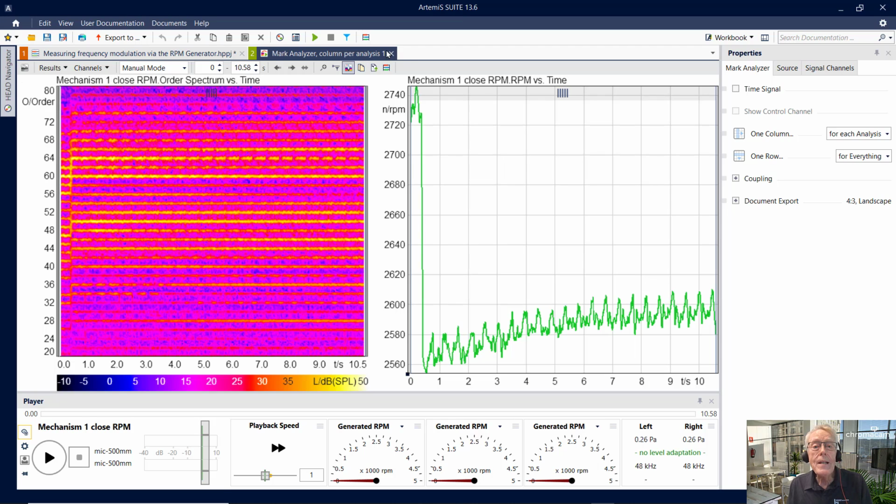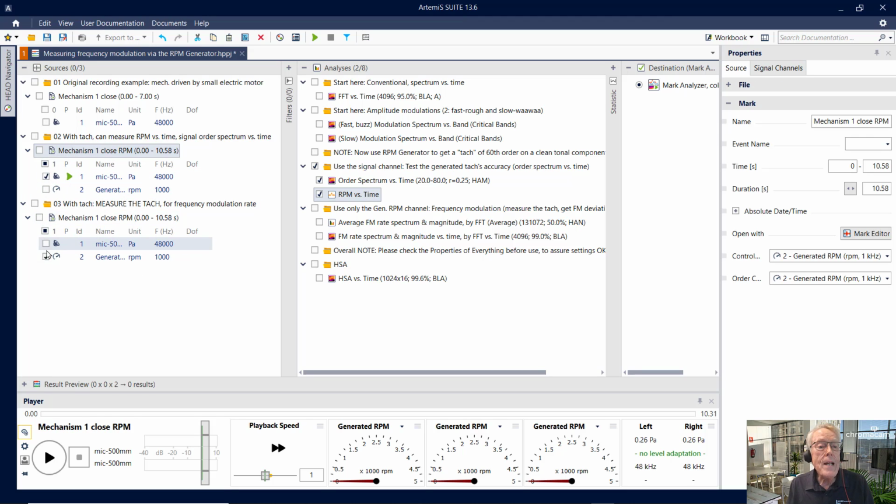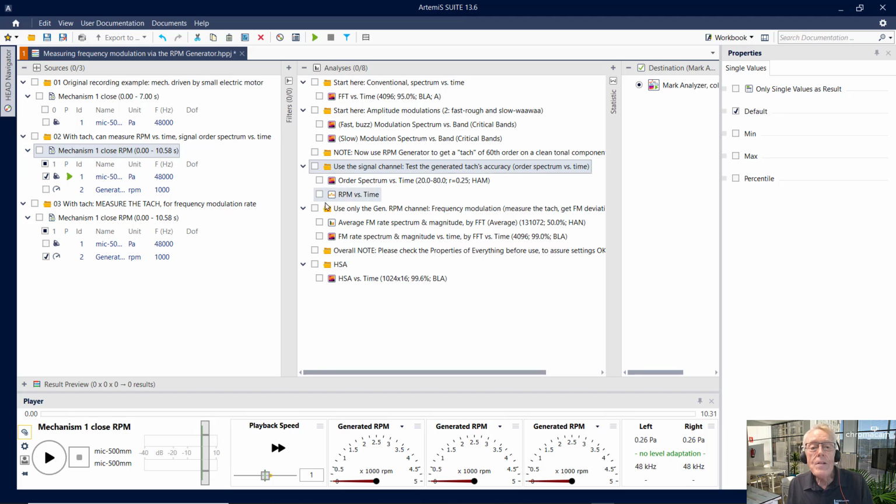So now we're okay. The next thing we need to do in order to do our frequency modulation measurement is to measure not the signal but the tachometer. So put the check mark on our ramp tachometer, which was generated by the RPM generator. This is a signal channel. It is not a pulse channel. Because it is a signal channel, it can be analyzed by the analytic tools. So at this point, it says use only the generated RPM channel and analyze it, measure the tachometer.